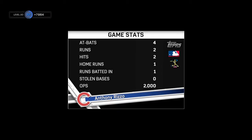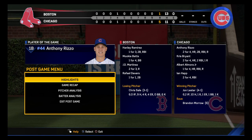So the lineup really helped carry them to victory here in this one, and this man was a big reason why. He's our Topps player of the game.